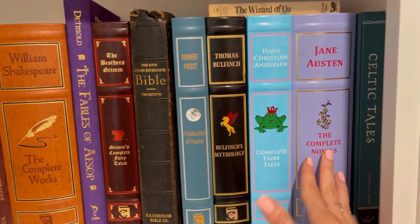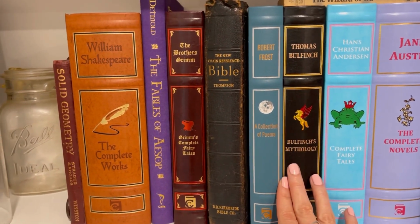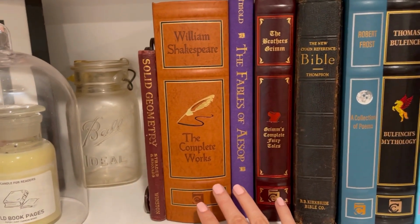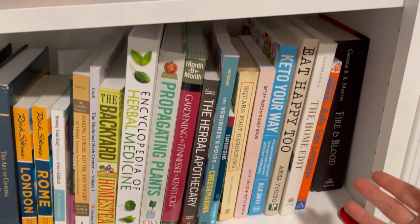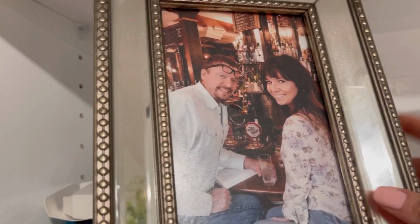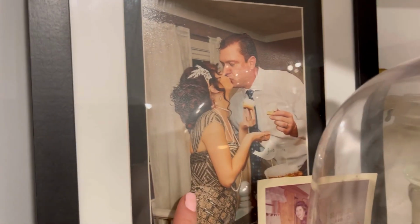So Jane Austen, Hans Christian Andersen, Robert Frost. This is my grandma's Bible, Shakespeare, just, you know, your average books. I love Game of Thrones. That's one of my Game of Thrones books. Old photos. Can you see that? That's from our first trip to London, I think. And one of our wedding photos.